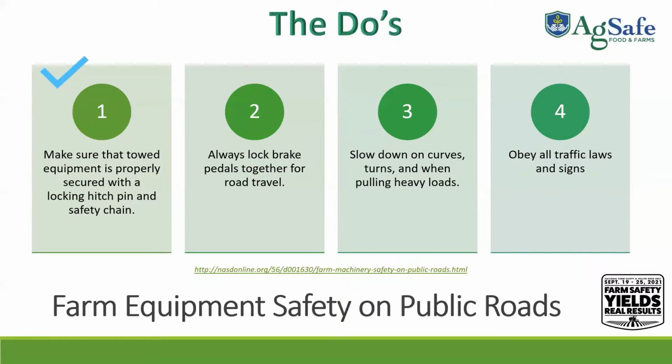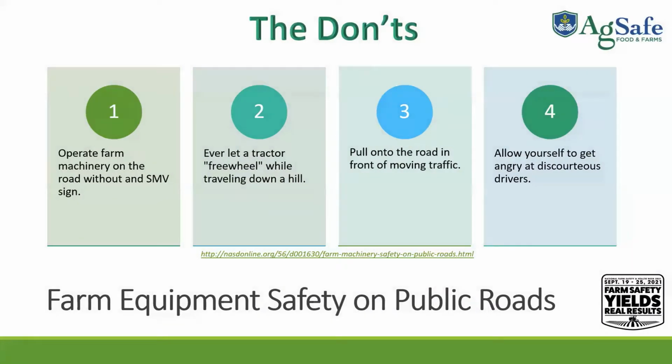So again, we've covered some of the do's. Let's go ahead and cover some of the don'ts, okay? So do not operate farm machinery on the road without an SMV sign. Don't ever let a tractor freewheel while traveling down a hill. Do not pull onto the road in front of moving traffic. And lastly, do not allow yourself to get angry at discourteous drivers.